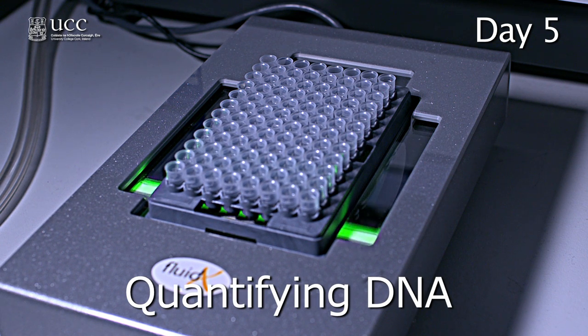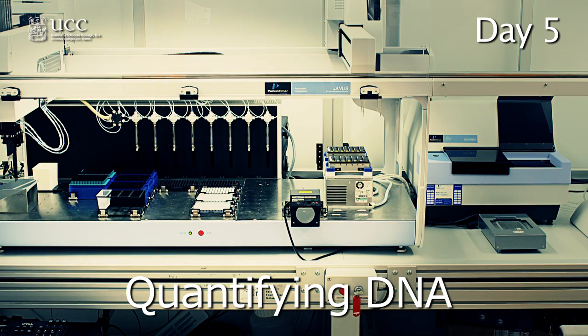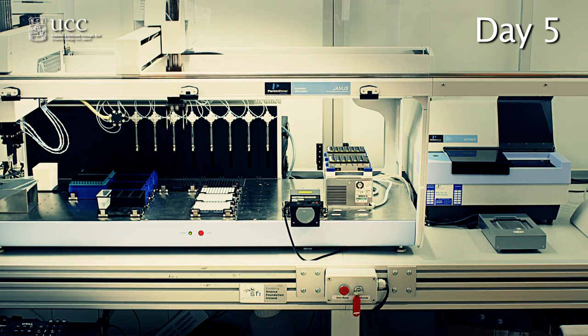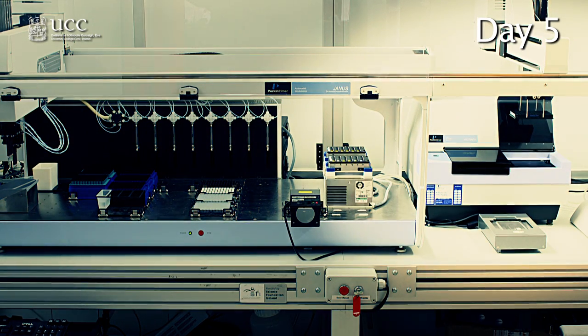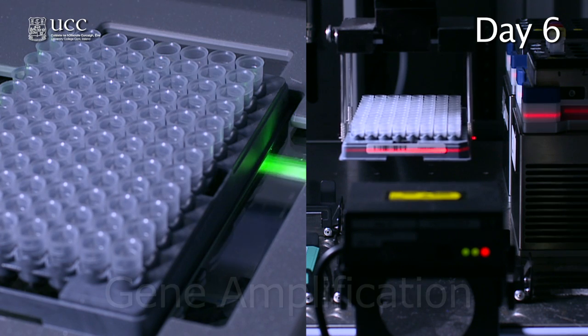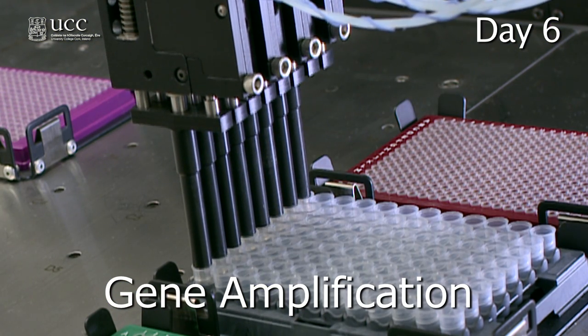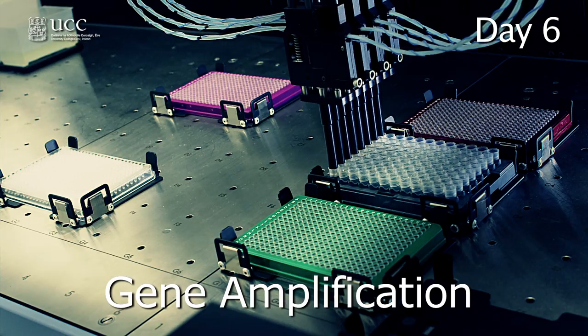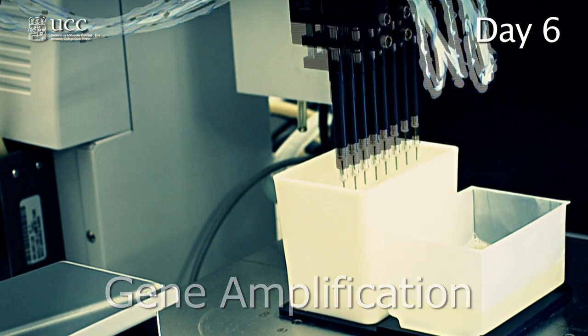DNA tubes and plates are scanned by a third robot. This robotic system then quantifies and standardizes the DNA concentrations and updates the database. The robot then sets up gene amplification reactions. Over 2,500 reactions can be completed in one day. Again, all tracking information generated by the pipeline is stored in the database.